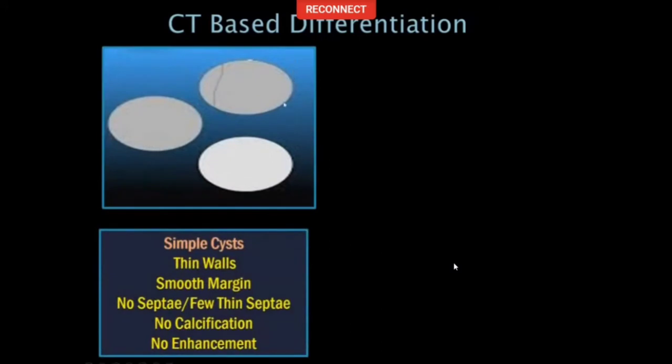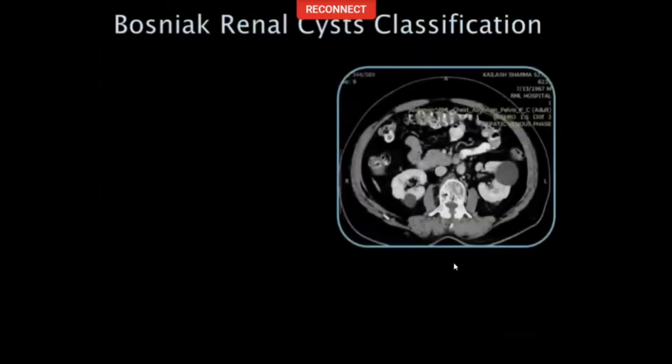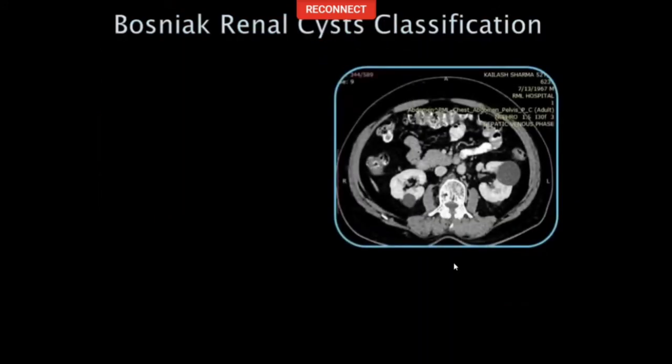And for this, we rely on the Bosniak classification system, where a simple cyst is that where the wall is thin, just a single or maybe two thin septae are present, calcification is insignificant, and there is no enhancement. And of course, a complex cyst, where there are multiple septations, the wall is thickened, calcification is significant, solid component is going to be present in this cyst, and enhancement of the cyst wall, the septations, and the solid component all make it a complex cyst. So now we're just going to see some cases in order to see how this Bosniak classification helps in characterizing the lesions.